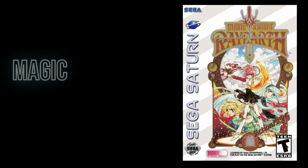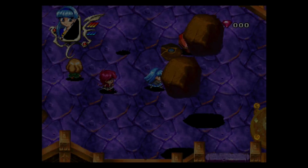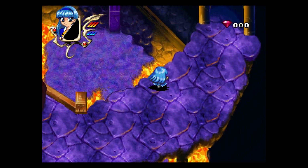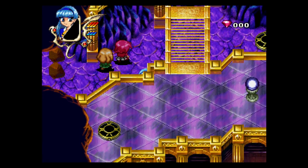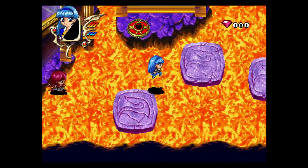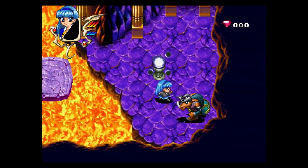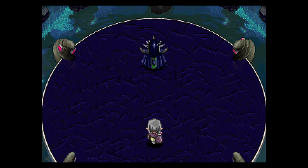Next game I want to talk about is Magic Knight Rayearth. Now this was the last game that released on the Sega Saturn in North America, which is why it's so expensive. It's also an amazing game with some of the best 2D animation that ever came out on the Saturn. It looks absolutely gorgeous. You can see like the hair swaying on the characters as they move about. It's just really, really animated and colorful and just a lot of fun to play.